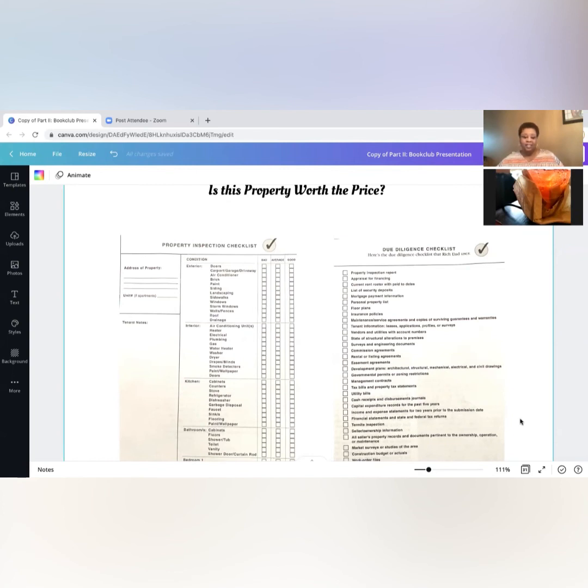So I do have one question. This checklist, inspection checklist, did it come out of the book, Duplexes, Triplexes, and Quads, or is this a different resource that you had access to? Yeah, it's a different one, that's from Rich Dad. I added this as a bonus. So if this is something you're interested in, I can definitely get that to you.